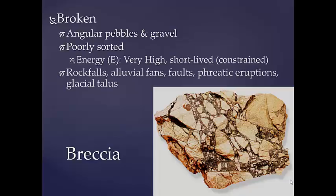Environments in which we find these are things like rock falls, alluvial fans, so the debris aprons that come out from mountain valleys, faults where the rocks are being broken and jumbled and they can't go anywhere, phreatic eruptions. Yeah, I know that these are igneous. However, the cause is the same. You're breaking it up into breccia fragments, and then it all gets deposited together. And then glacial talus does this too.